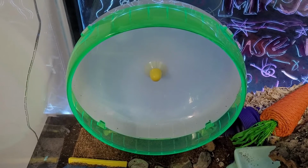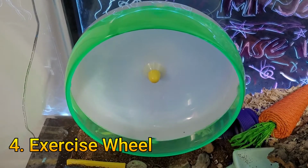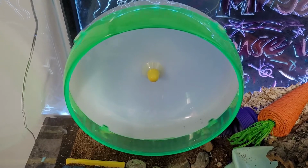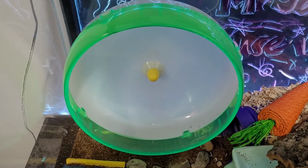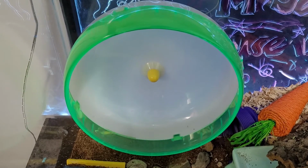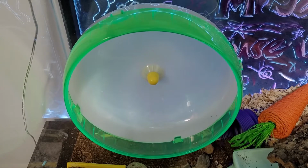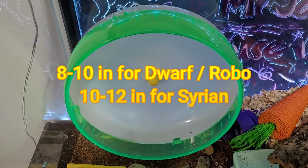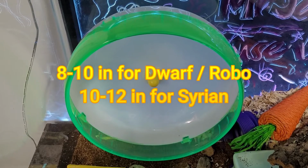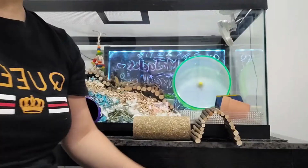Four, you need an exercise wheel. In the wild, hamsters can run up to 9 kilometers per night. Since your hamster is in a cage, he isn't able to do this. That's why an exercise wheel is a must. You should get the right size. For dwarf and robo hamsters, you need at least 8 to 10 inches. For Syrian, 10 to 12 inches is recommended.